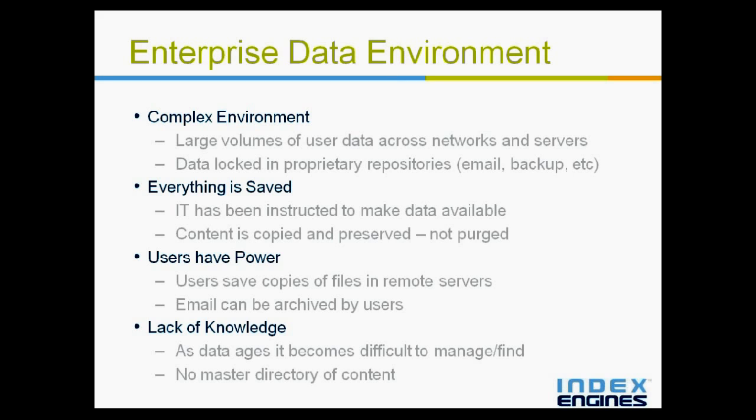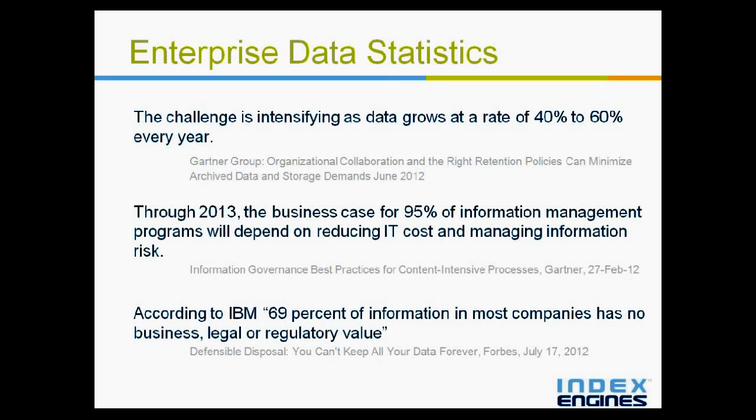Users have power. Users can create content, store files, store any kind of content they want, including video and so on, throughout their network. They can also create PST email archives on their desktops, on file servers, and so on. So users really have a lot of freedom to create as much content as they want. And the lack of knowledge of this data makes it incredibly difficult to manage. So what can be kept and what can be purged? There's really no master directory, which is what we'll be talking about today.